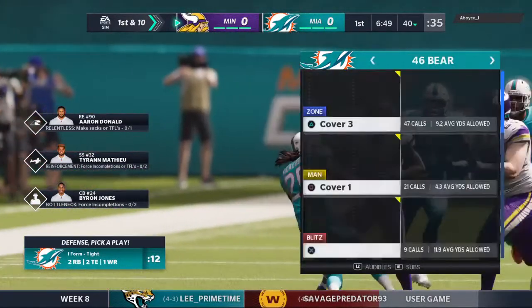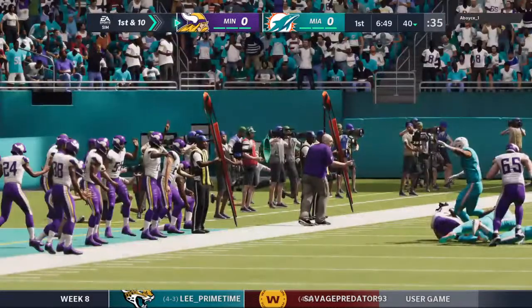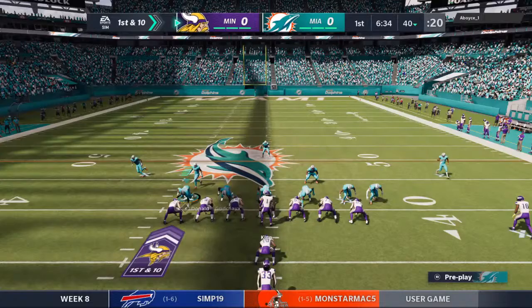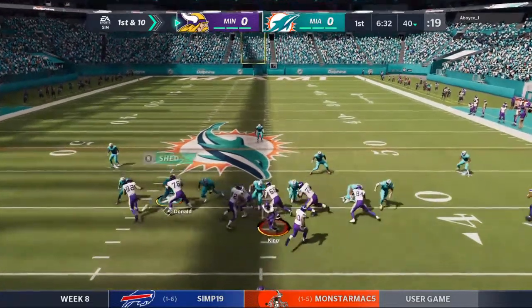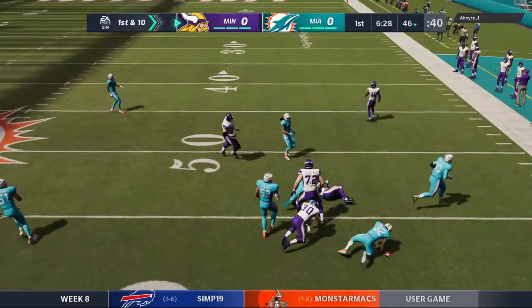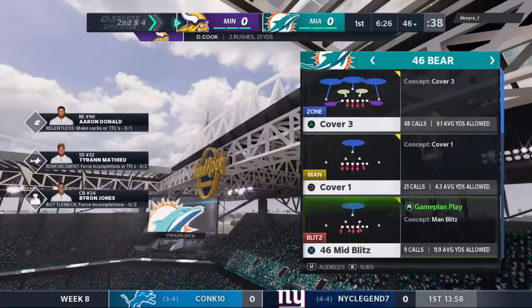You can script and diagram plays all you want, but no one really envisions something like that happening this early in the game. How about that run to get things started? Didn't he win NFC Player of the Week last week? Yeah, he was on fire a week ago, and what a start to this one. Yeah, no sign of him cooling down at all.